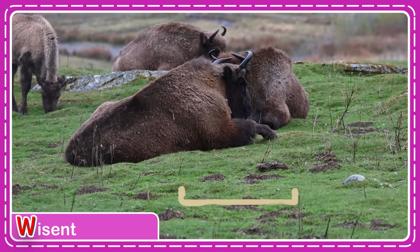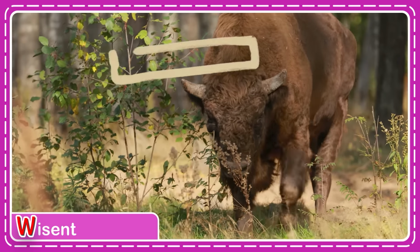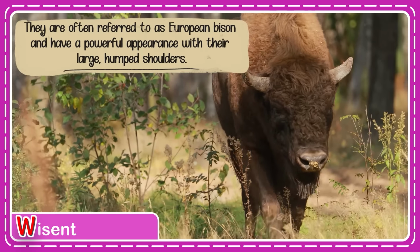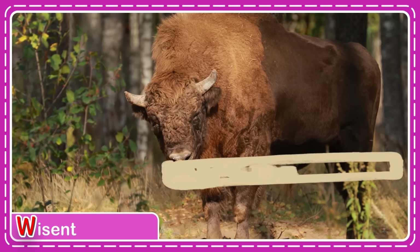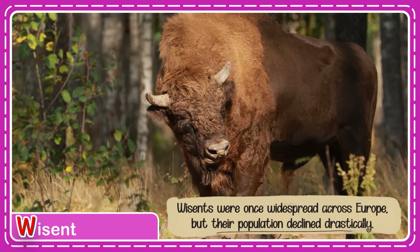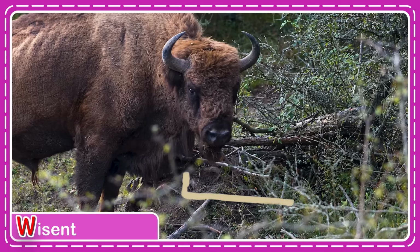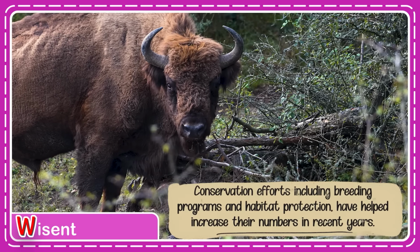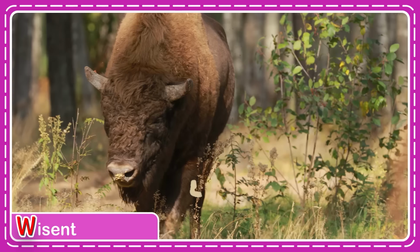W for Wisent. Wisents are the largest land animals in Europe. They are often referred to as European bison and have a powerful appearance with their large humped shoulders. Wisents were once widespread across Europe, but their population declined drastically. Conservation efforts, including breeding programs and habitat protection, have helped increase their numbers in recent years.